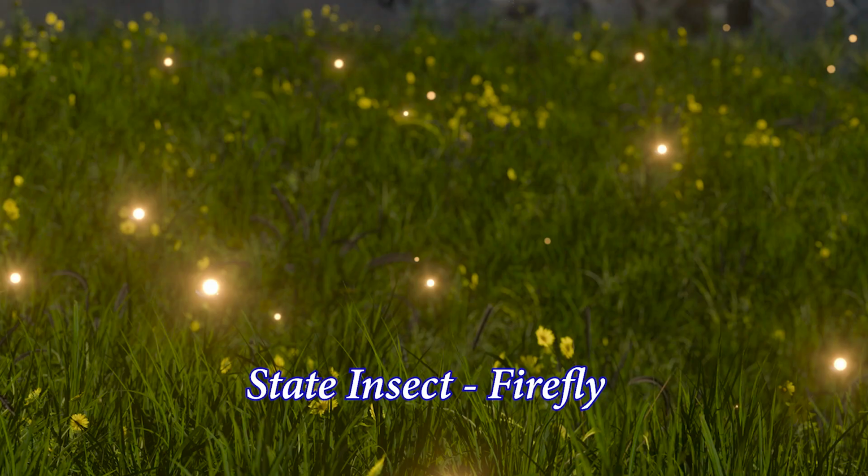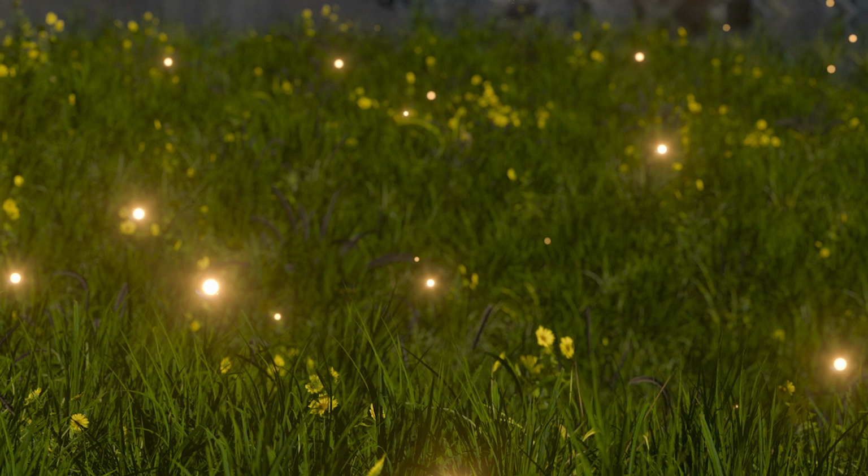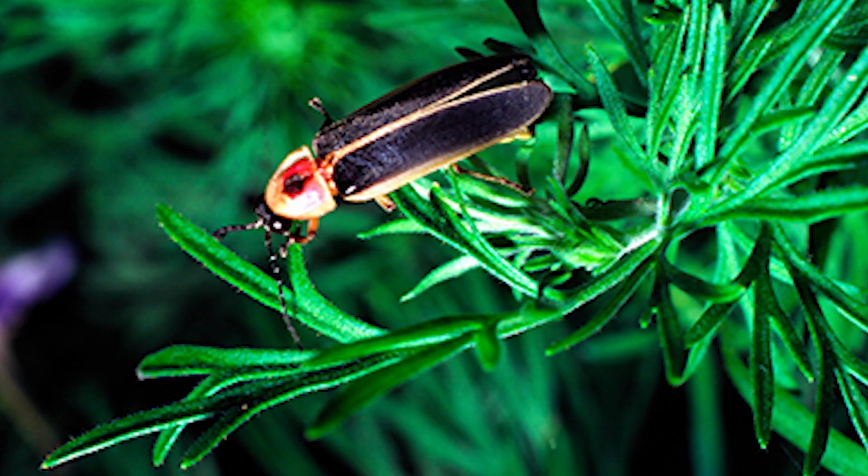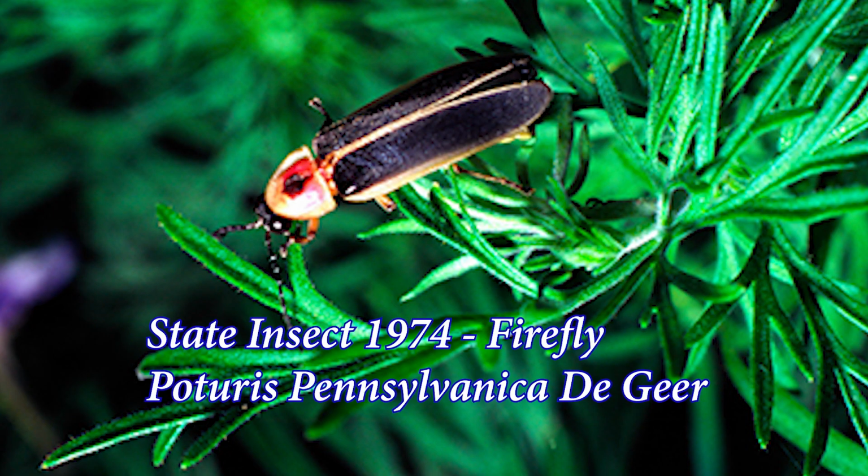We know them as lightning bugs that flicker on our hot summer nights. There was some confusion between fireflies and the black fly that plagued the Commonwealth in 1988. So while the firefly was designated April 10, 1974, it wasn't until late in 1988 the firefly was singled out by its Latin name, Photuris pennsylvanica de Geer. Whoa, hope I got that right.